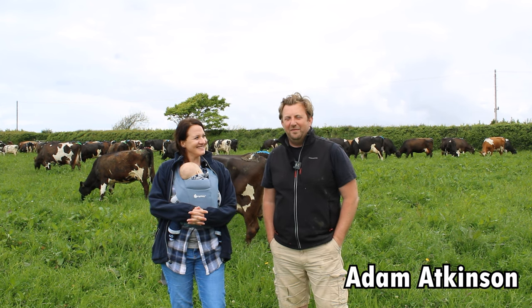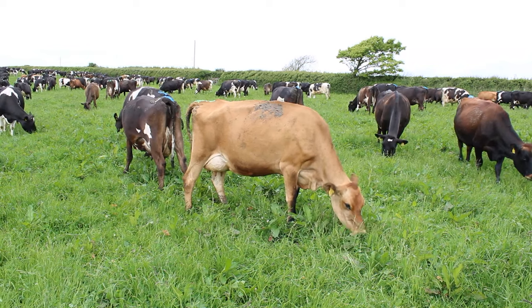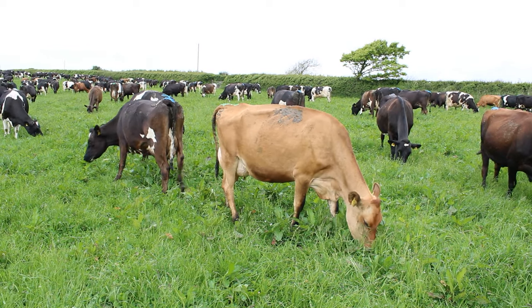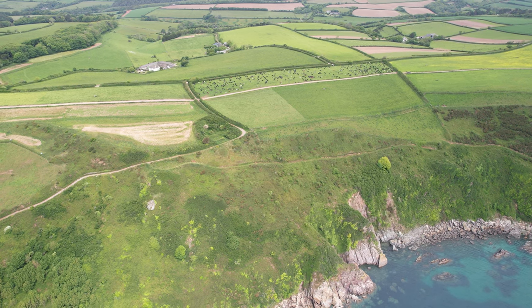Adam Atkinson, farm manager here at Colston Farm. 600 organic spring block calving cows, Kiwi cross. Calving in spring, nine weeks from February onwards. Currently in the middle of mating season.